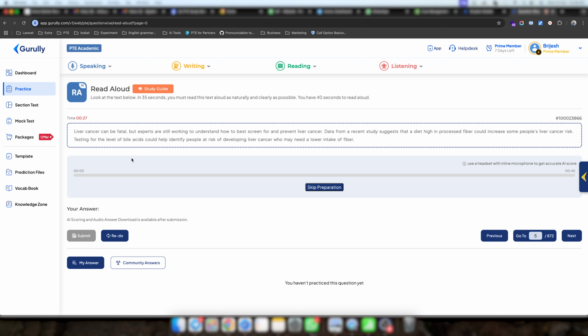The liver cancer can be fatal, but experts are still working to understand how to be best screen for and prevent liver cancer. Data from recent studies suggests that a diet high in processed fiber could increase some people's liver cancer risk. Testing for the level of bile acids could help identify people at a risk of developing liver cancer. We'll try to get 15 marks for this, but let's see.